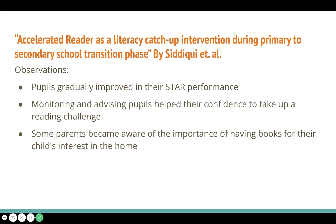And lastly, some parents became aware of the importance of having books for their children's interest in the home. These parents were excited to have these children in the program. Once the program began, the school let them know that they were going to be in the program, and they became aware of the importance of having the books in their home, once their child started to participate in AR.